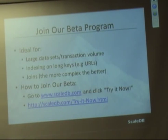Great. And that said, I would invite everybody to join our beta program. The things that we are ideally good for are large data sets and transaction volume, indexing across large, long keys, and also complex joins. I didn't get into a lot of the detail on our indexing, but we have a unique indexing approach that makes us very good for joins and long keys. The way to join our beta program is to go to ScaleDB and just click on Try It Now, or go directly to the URL at the bottom.